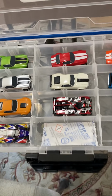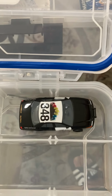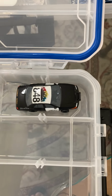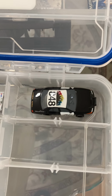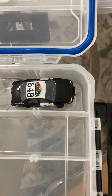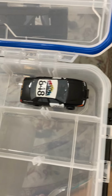The most I paid for a car was this Highway Patrol car here, and that one I paid $50 because I just wanted it. I was actually doing an auction for one, and it actually went above $50. And this one, and then they came out with the newer one.